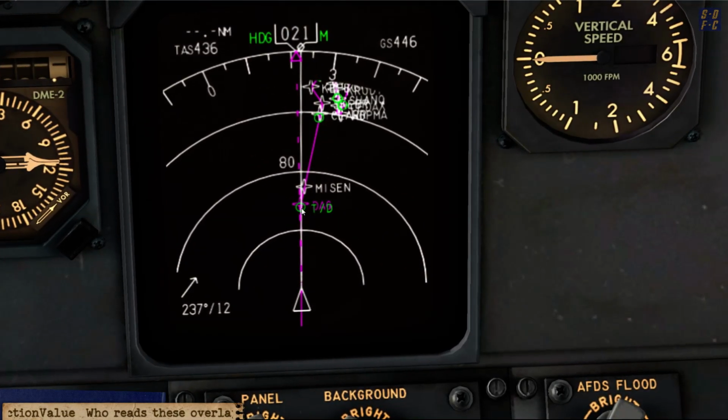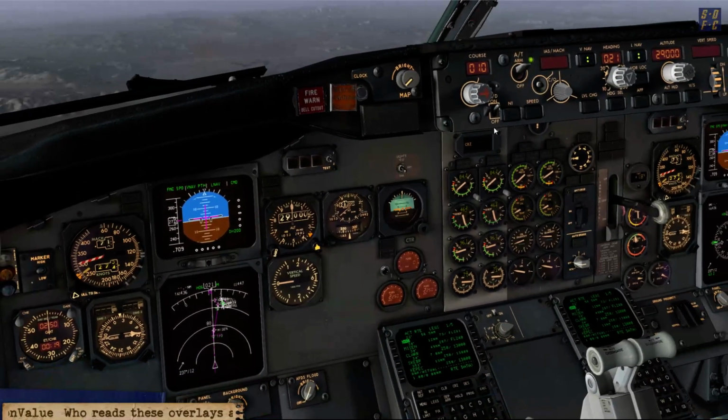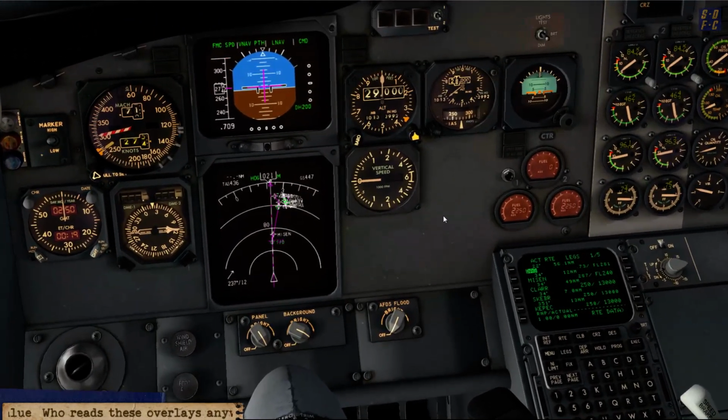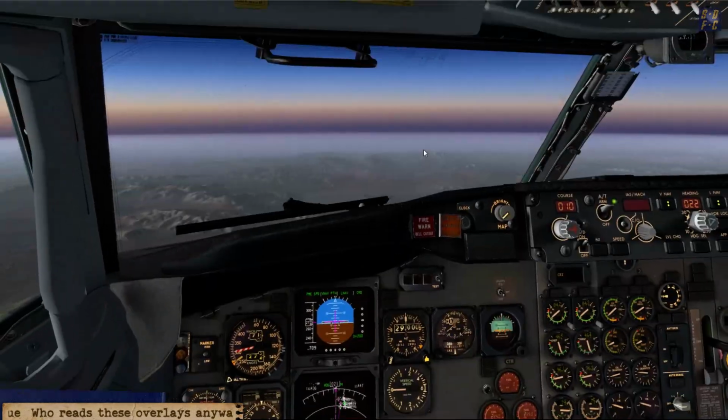It's telling me top of descent is right over Daggett. I'm suspicious of that. That seems sketchy to me, but, so I think I will force it to descend a little sooner than that.